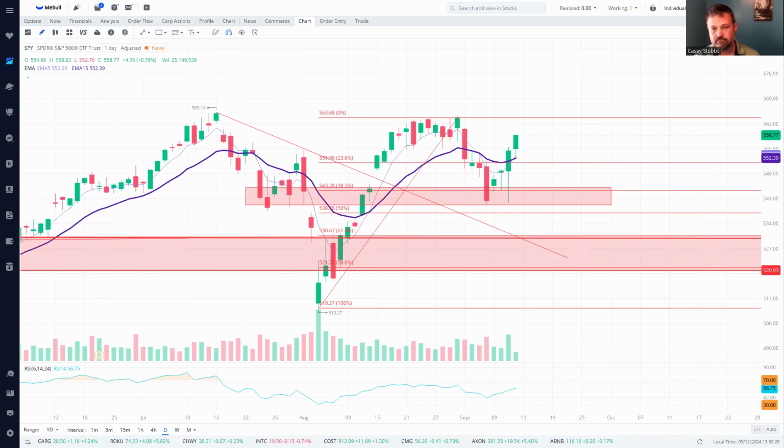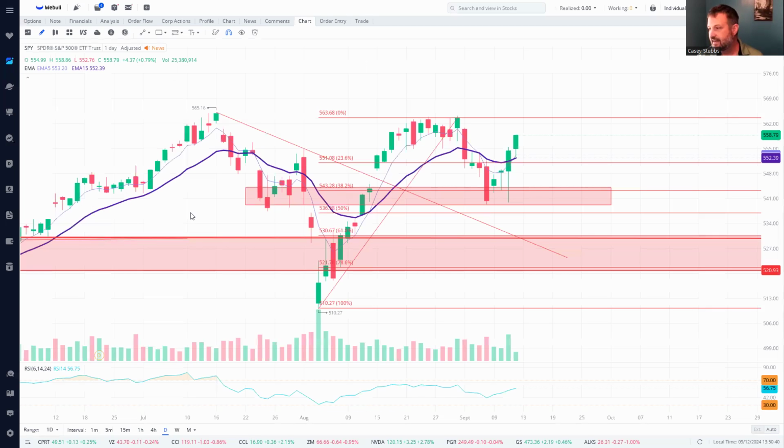Now, let me see what my next slide is, because I've only got 5 minutes left. Okay, wait for confirmation. When I say wait for confirmation, that's what I'm talking about: having multiple things in your wheelhouse, right? Trend line resistance, support level. Make sure that you're not in until you get that candlestick pattern, right? That's the confirmation that I'm looking for.